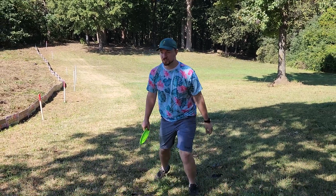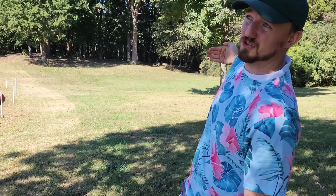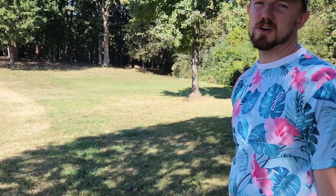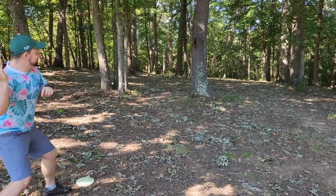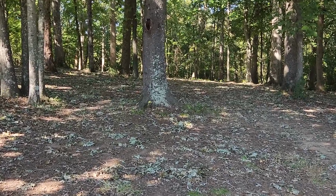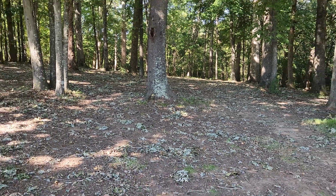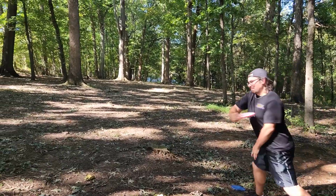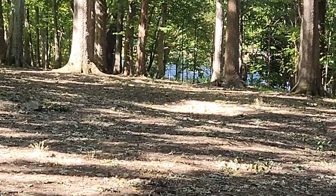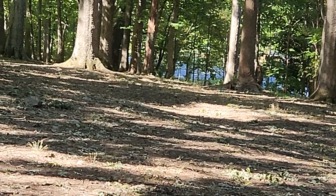This hole is going to be the hardest on the course by far. You have to get into the woods, and you'll see it just goes straight left after like 200 feet of woods. It's so hard. You ready? Oh. Oh my God, trampoline. That could be amazing. This hole is so hard.